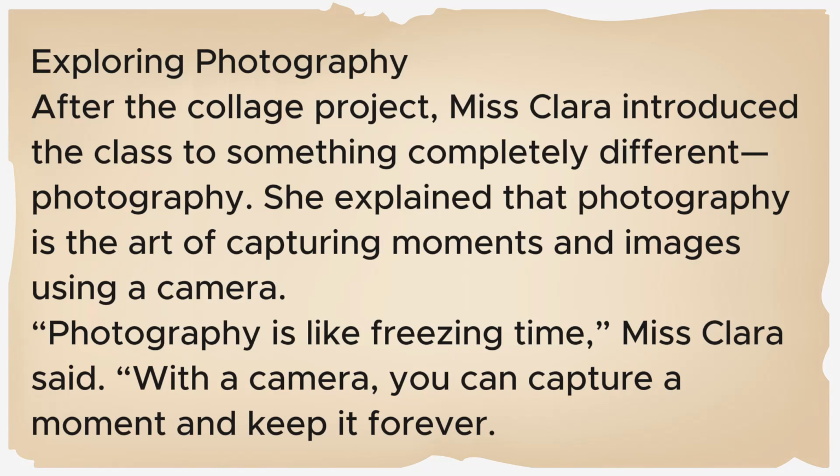Exploring photography. After the collage project, Miss Clara introduced the class to something completely different: photography. She explained that photography is the art of capturing moments and images using a camera. "Photography is like freezing time," Miss Clara said. "With a camera, you can capture a moment and keep it forever."